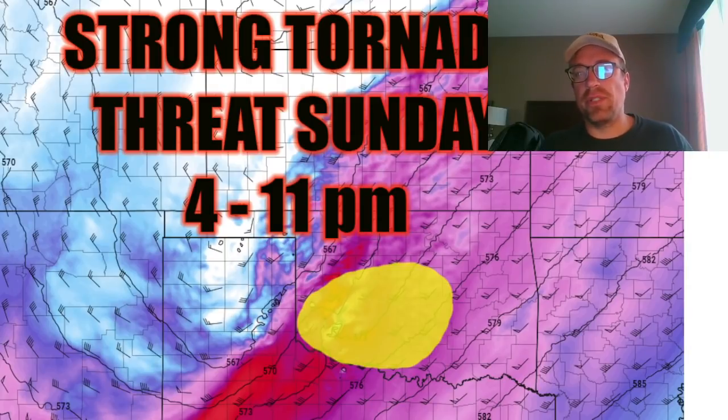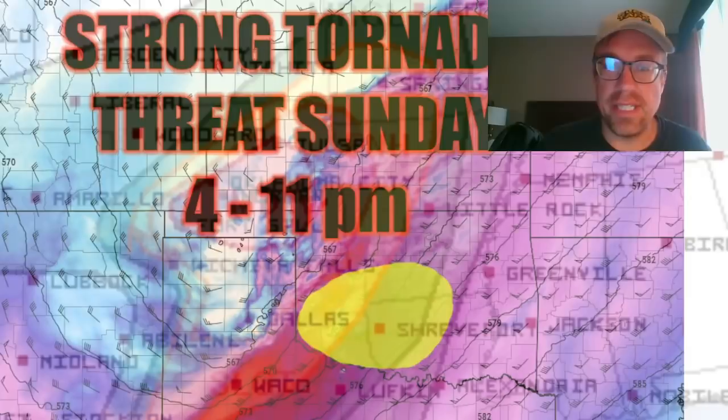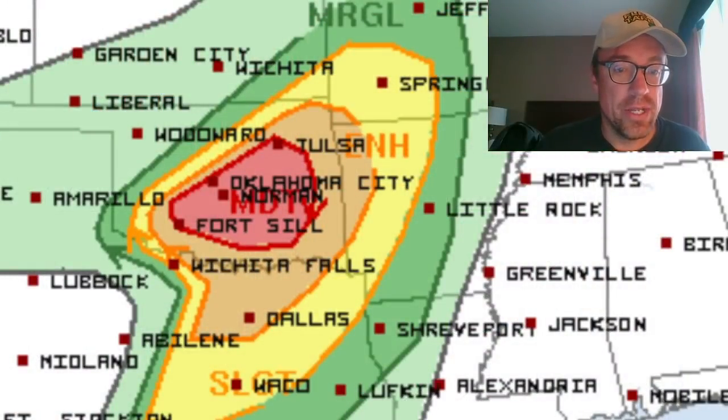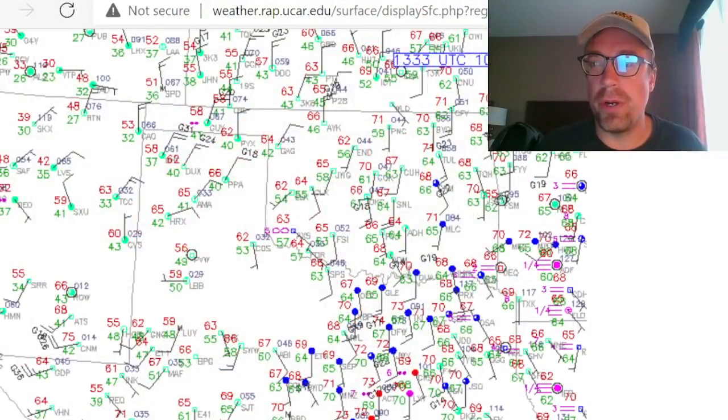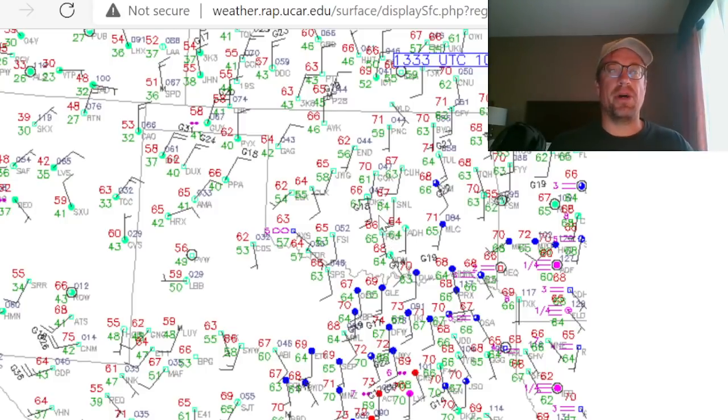So this target area was pretty dialed in here across southwestern into central Oklahoma in the yellow. And definitely the Storm Prediction Center did decide to go moderate risk with this setup. And we've already got mid to upper 60s dew points streaming northward through Oklahoma. You can see Oklahoma City there, 61, 64 just to the southeast, and then down to Pauls Valley, Purcell, 65, 64 type dew points. And you can see these backed winds here just pumping that moisture northwestward.